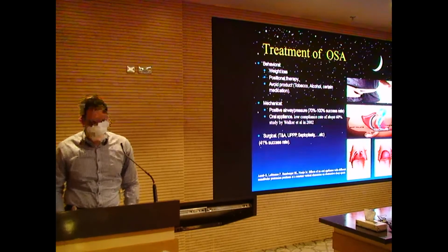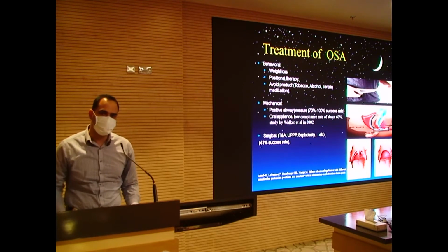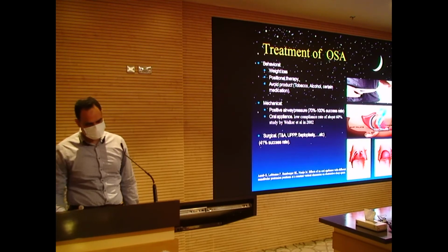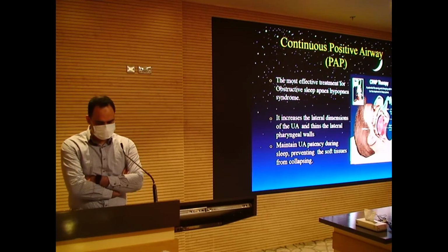The first line of treatment for pediatric patients, because it's hard to put them on CPAP or BiPAP, is tonsillectomy and adenoidectomy. The other surgical option could be UPPP, which is uvulopalatopharyngoplasty. However, positive airway pressure is still the most effective treatment for obstructive sleep apnea syndrome. It works by increasing the lateral dimensions of the upper airway, thinning the lateral pharyngeal wall, and maintaining the patency of the upper airway during sleep.